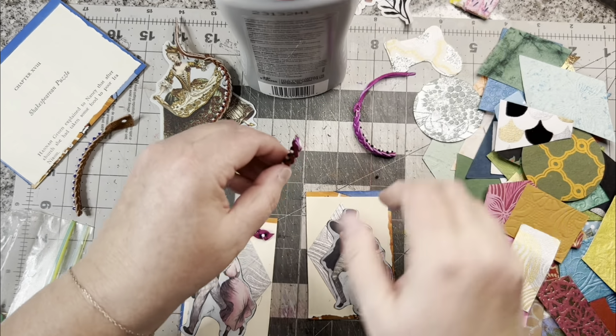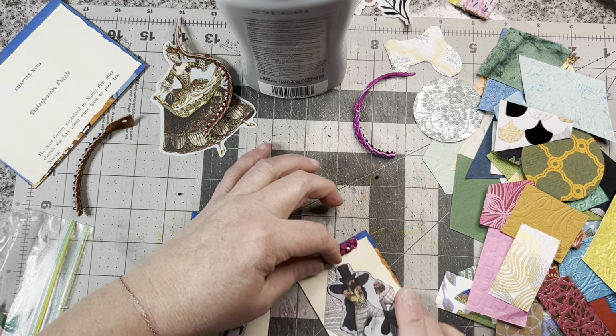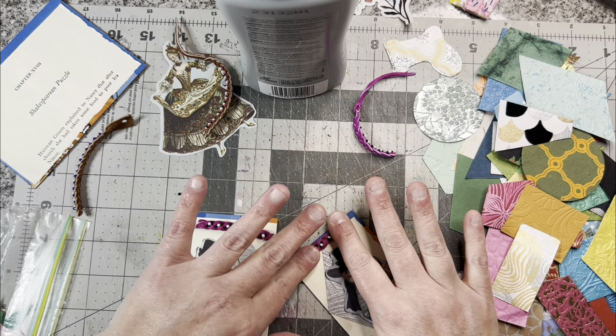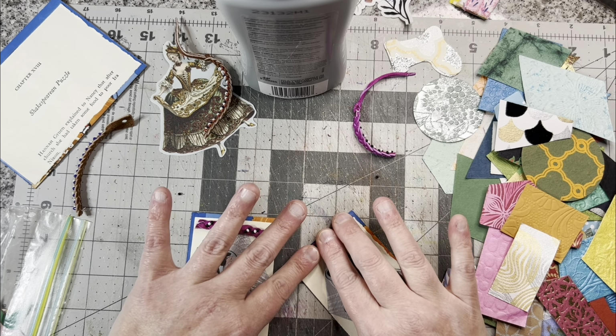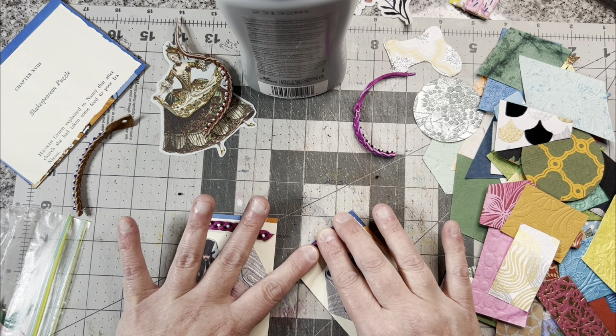Plenty of the Weld Bond glue. I think the background, the blue and orange, is throwing me off on this, but I'm not too concerned with it. Like I said, this is just kind of random and thrown together. No rhyme or reason. We're just using what we have.